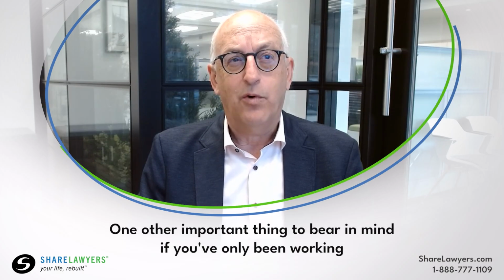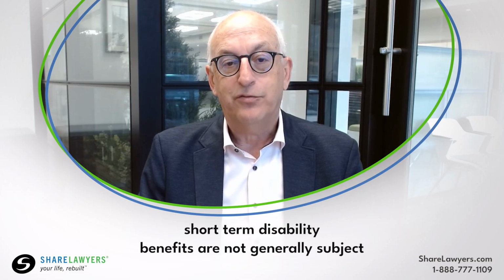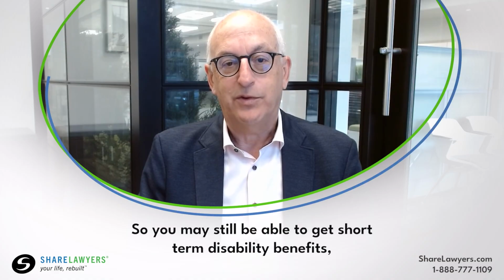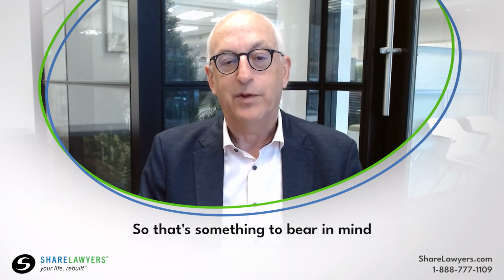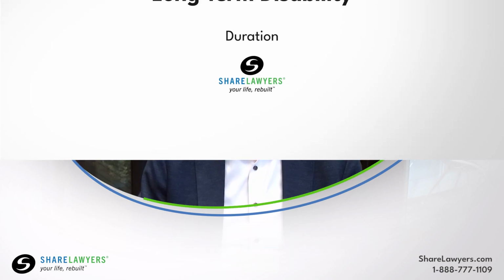One other important thing to bear in mind, if you've only been working for a very short period of time for your employer, short-term disability benefits are not generally subject to a review for a pre-existing condition exclusion. So you may still be able to get short-term disability benefits, even if you might not be able to get long-term disability benefits if you have a pre-existing medical condition that might exclude you. So that's something to bear in mind if you're making an application for short-term disability benefits.